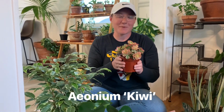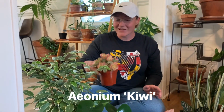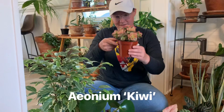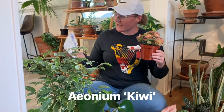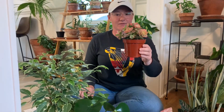So I'm imagining this one will thrive in my collection like the other succulents and cacti I have. So very excited for this one as well. And it was, let me see, it's also in a 4-inch container. And I'm pretty sure it was $5.50. Yeah, it was $5.50. So very, very well priced.